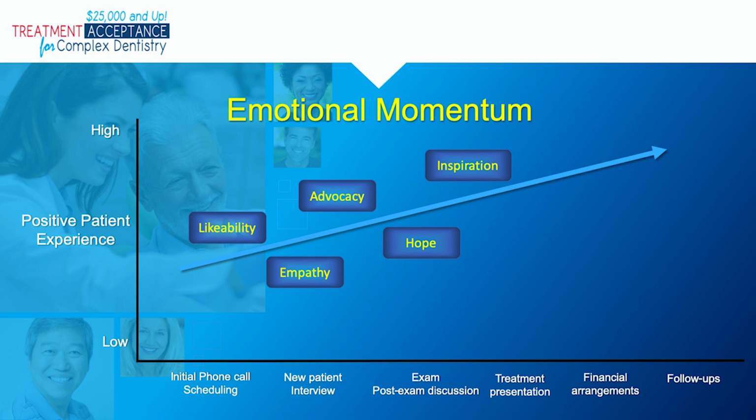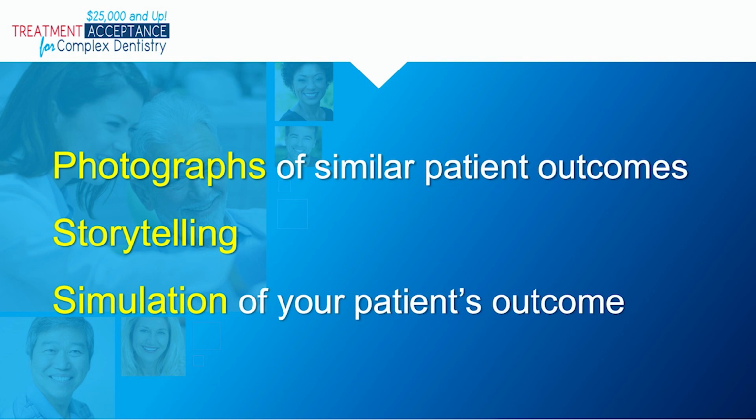Inspiration is the 5th step in building emotional momentum leading to treatment acceptance for complex care patients. Inspiration occurs during the post-exam discussion after you've provided positive framing and discussed your examination findings. Inspiration is critical for complex care patients. Here's where inspiration resides on our emotional momentum illustration. Inspiration is provided in 3 steps. First, photographs of similar patient outcomes. Number 2, storytelling. And 3, a simulation of your patient's outcome.